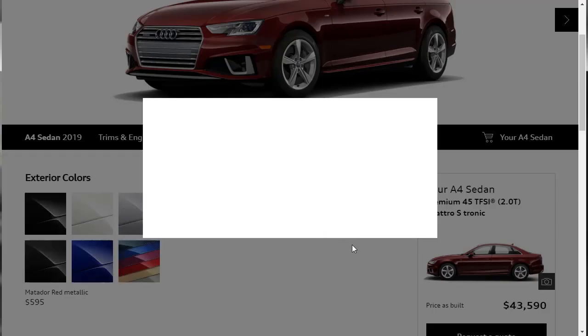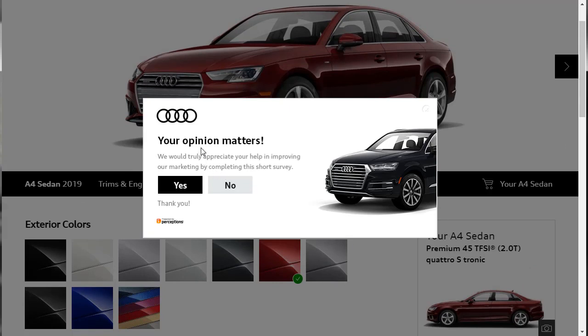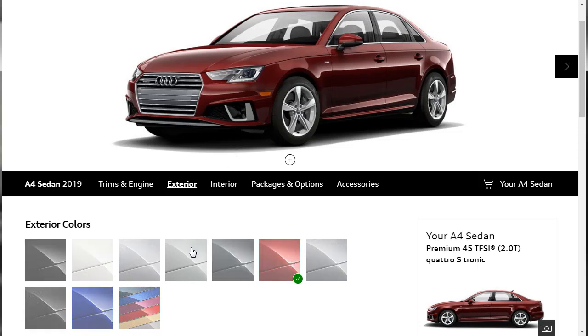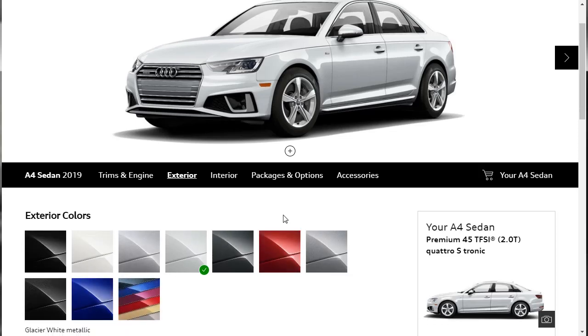Actually, let's do Matador red for fun. I don't want to take the time to do a survey. Let's do Matador red for fun, although I don't like the way that color looks on the website, so maybe not. I'm going to do one more, and we're going to leave it at that.